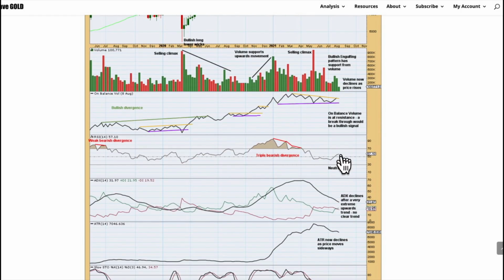RSI is in neutral territory at the weekly chart level, plenty of room for an upward trend to continue. ADX is declining, the positive DX line moves above the negative DX line, telling us there is a potential trend change from down to up, but it's not yet telling us there is a new upward trend. Most of these are lagging indicators, and here ADX is based on a 14-week average, so necessarily a lagging indicator.